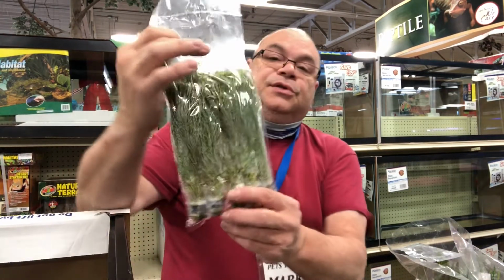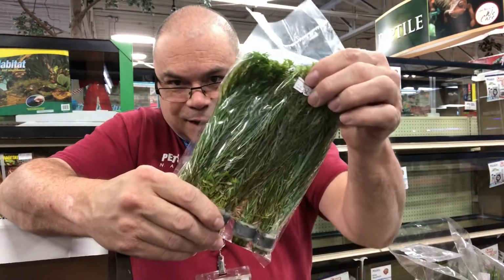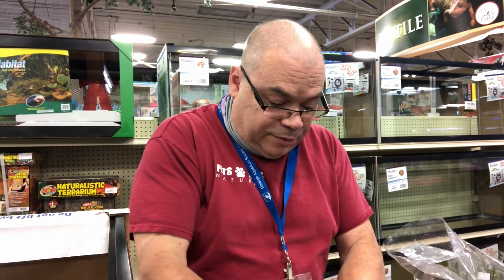Yep, this is Rotala Nanjenshan. It's really, again, a very striking plant. Doesn't look like much in the bag, but gets big around. Leaves kind of crinkle, a little wavy leaf. Beautiful plant. That one we've had.